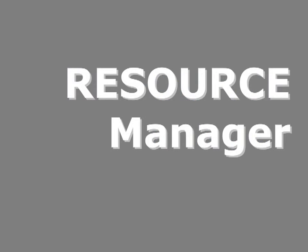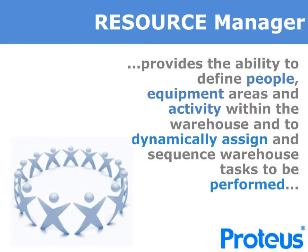Having released your orders or loads to the warehouse, you will need to assign the right operatives and the right equipment to undertake the different tasks that have been generated. PROTEUS Resource Manager provides the ability to define people, equipment and activity within the warehouse, and to dynamically assign and sequence warehouse tasks to be performed by the right resource at the right time.